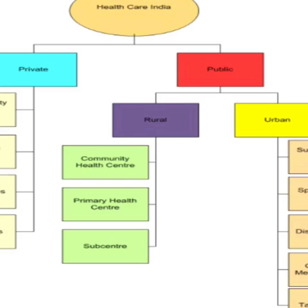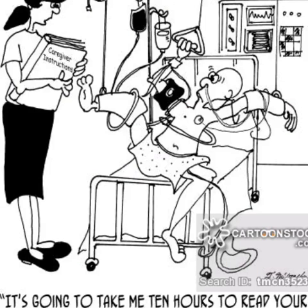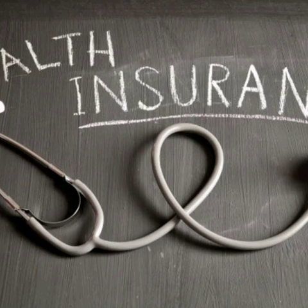Then you enter into the second stage. Now every time you get health services, your insurance company will share the cost of those services. How much? That depends on your plan. Usually, you pay part of the cost, fees called co-pays or co-insurance, and your insurance pays the rest.